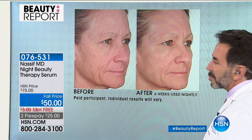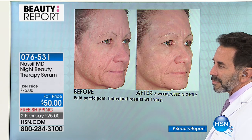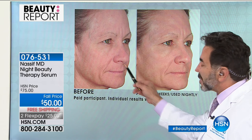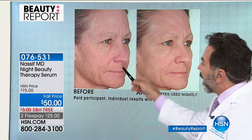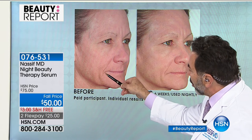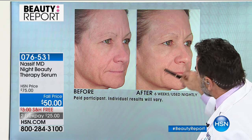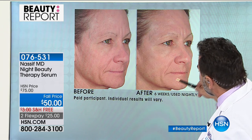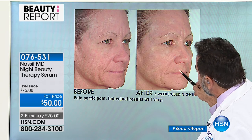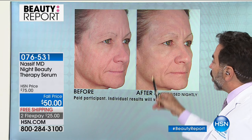And I know, doctor, you've got before and afters that you usually only see if you were going to see you, but today you're bringing it to us at HSN. I love going through these before and afters. What's nice with me up here at the plasma, I get to point out these nasolabial folds, marionette lines right here, and these pericommissure lines. When we look at this, only 6 weeks, used once a day, at night only, I start seeing improvement. In addition, the lip lines are improved here too, especially if this patient is using it for 3 to 4 months.